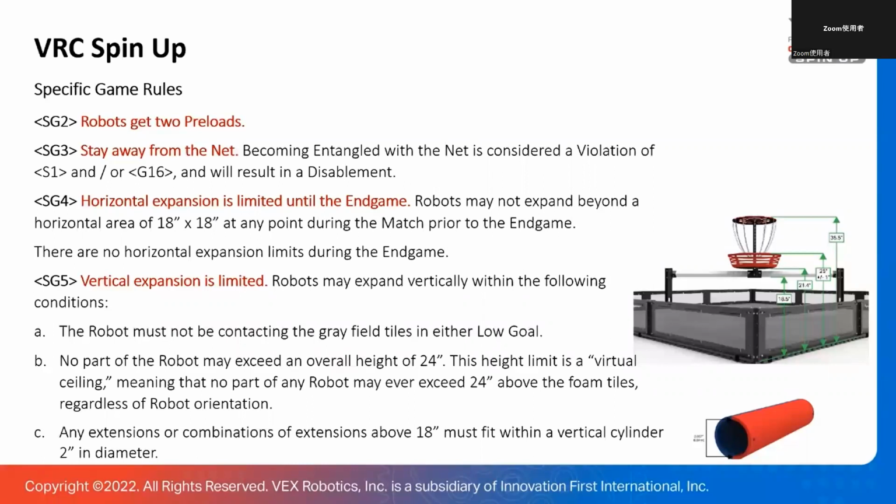SG4 Horizontal expansion is limited until the endgame. Robots may not expand beyond a horizontal area of 18 inches long and wide at any point during the match prior to the endgame. But there are no horizontal expansion limits during the final 10 seconds of the match, so teams can expand their robots during this period to cover as many field tiles as they can.